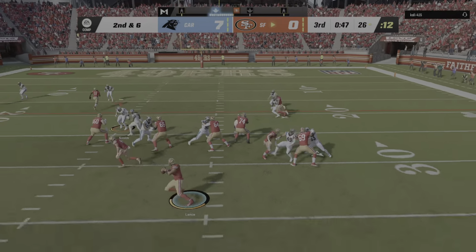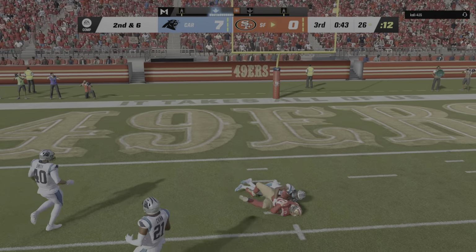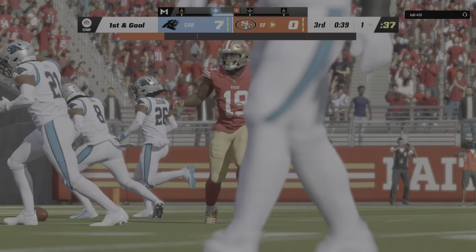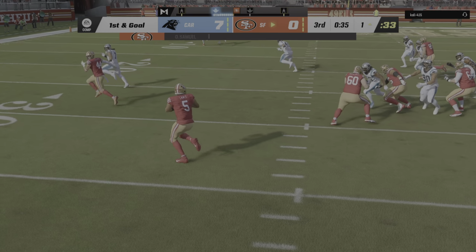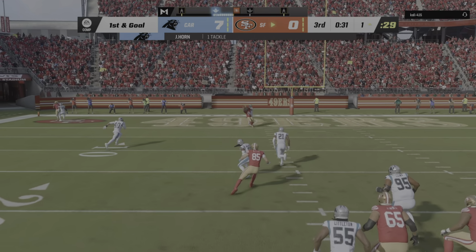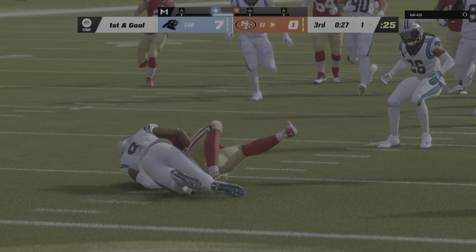Off of play action, here's Lance. Out to his left. That's going to be caught. And he's brought down after a very nice gain. 25 yards that time. A lot of precision being shown on this opening drive. They've been methodical, they've been crisp, and as a reward, they're going to be set up with an early 1st and goal.